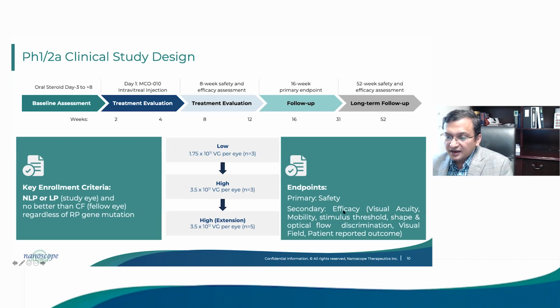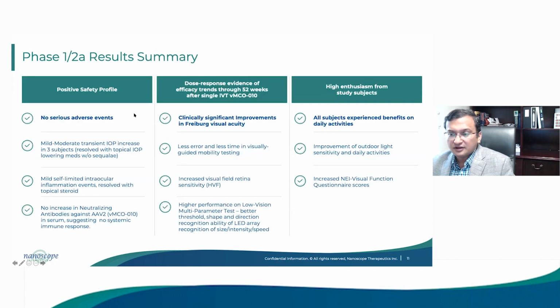The efficacy endpoints were visual acuity and 2 types of mobility. I will show one video of going to the lighted panel, but there was another mobility test going from one door to another through obstacles. Also the FST, shape and optical flow discrimination, visual field, and patient reported outcome. The primary endpoint was 16 weeks, though we have been following up more than 2 years now. The subjects are safe, and this is the summary of the results.